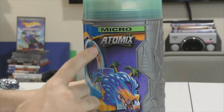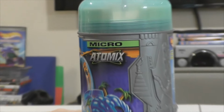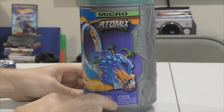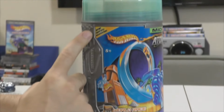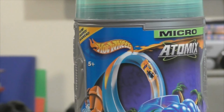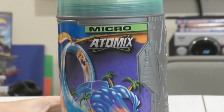Micro Atomix. There's a generic looking Diora 2 coming out of this wave piece right here. I like how they have to specify Micro Atomix as if there's a regular scale Atomix. Yeah, they had to make sure you knew these were micro cars. They are micro machines. Nuevo. I'm not even gonna attempt that one. Novio. We got the classic Hot Wheels logo here, 2003, with the whole flame thing going on there.